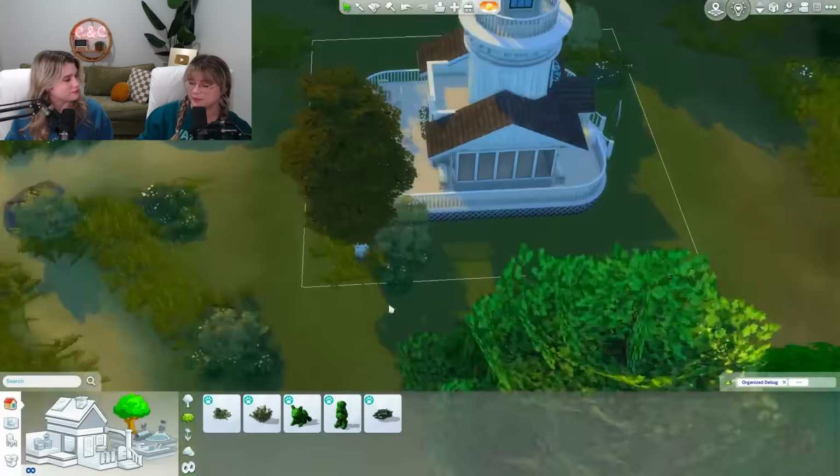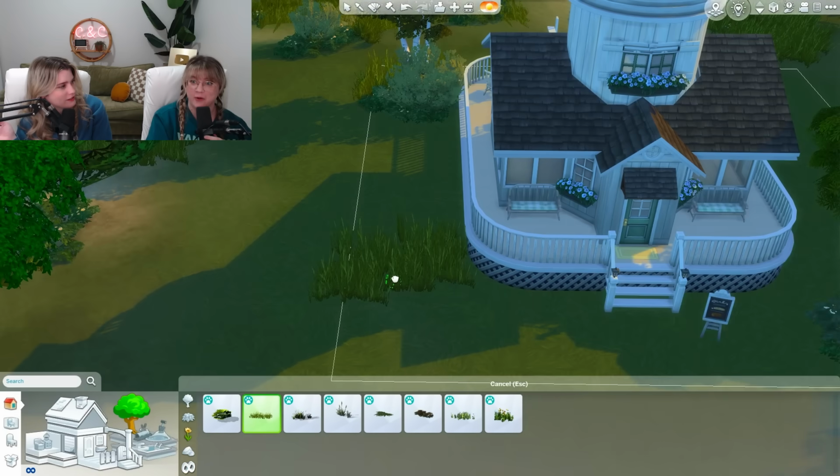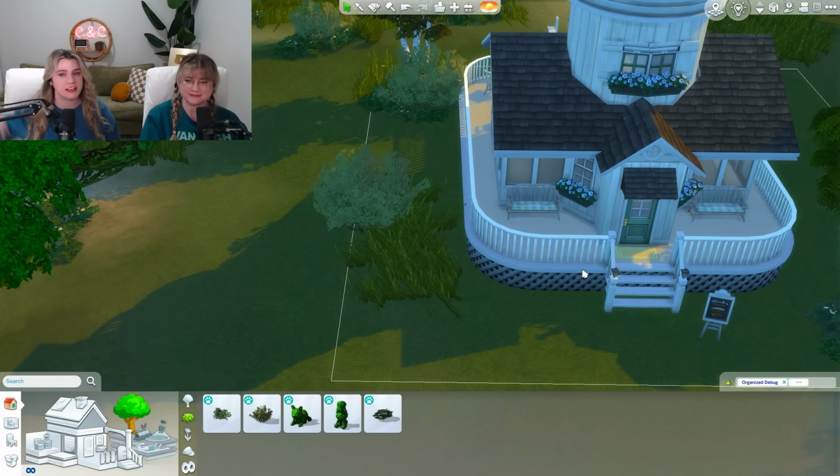Every time you add a little cafe sign, it makes the build like 10,000% cuter. I thought you were going to say flower boxes. Well, obviously. That makes it like 1,000,000% cuter. Oh, a whole million. All right. You know what? I am underselling it. At least 1 billion. The cuteness scale is off the chart.